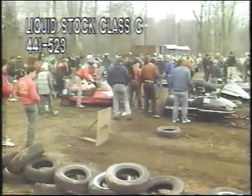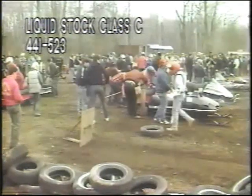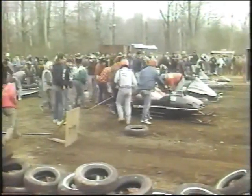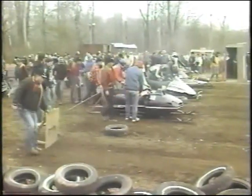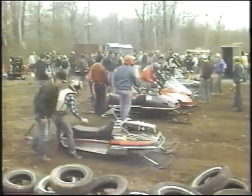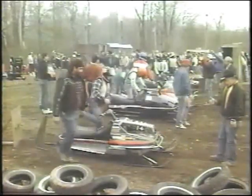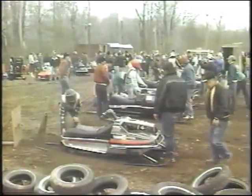And number 106 is Ray Segredo out of Bristol, Connecticut on a Polaris. Number 15, Michael Emerson out of Bellows Falls, Vermont on a Formula Plus. Number 85, David Kilmer out of Gardiner, Maine on an Arctic Cat. Number 50, Edwin Davis out of East Windsor, Connecticut on a Skidoo. Number 14, Pierre Pelletier, the Flying Frenchman on a Yamaha. And number 7, Eddie Verrill out of Auburn, Maine on a Skidoo.